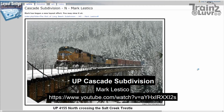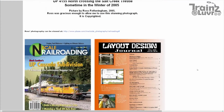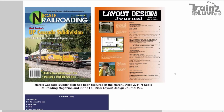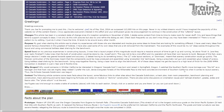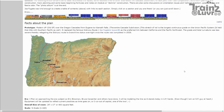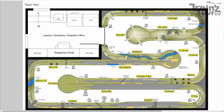But this is one of my primary inspirations for my layout, not necessarily for the location or the era or whatnot, but the design and style that it was built. You can see it was featured in some publications and scale railroading and whatnot. And Mark has done an amazing job here detailing a lot of things that I've used as a reference to build my layout, or at least start building my layout. And here is his layout plan.